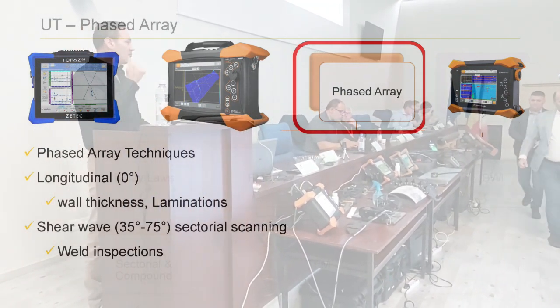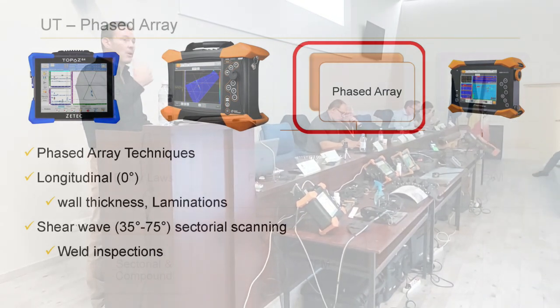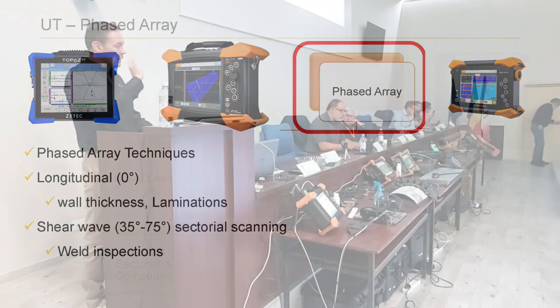So instead of using 3 different probes at different angles and moving the probes, we are now capable of using a single probe with an aperture that we steer individually. We can create each individual angle within a range. So we don't have to move the probe anymore, and we have all the angles between, say, 30 and 70 degrees. And we call this sectorial scanning, so it's much more efficient.